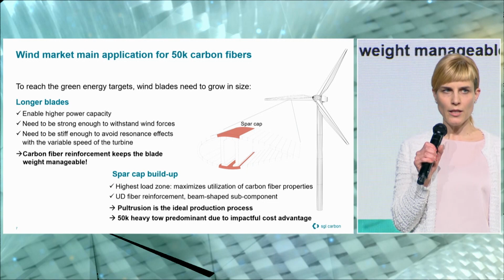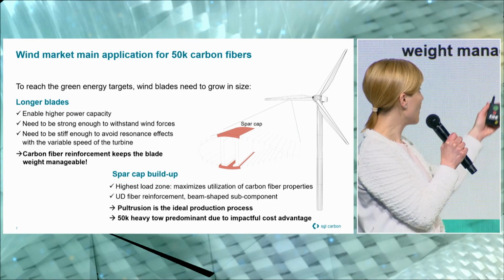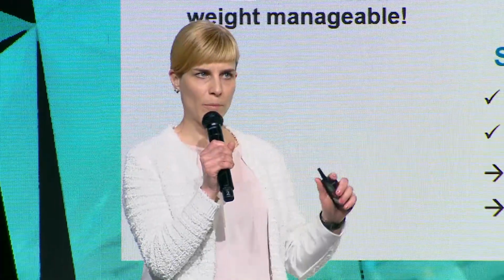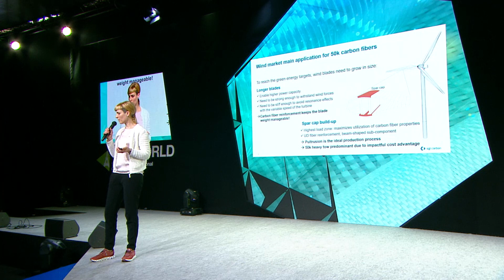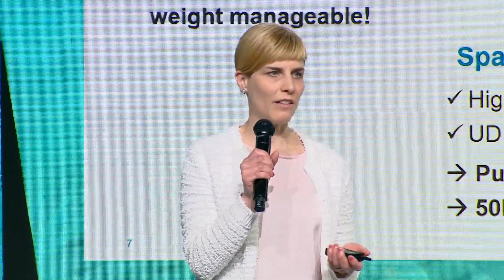If we look into a wind blade, you can see the I-beam part in the middle of the wind blade, and at the top and at the bottom, the orange area is the spar cap. And this spar cap is made of carbon fibers. The spar cap is produced in a pultrusion process, and here the 50K carbon fibers can bring an advantage to the process.